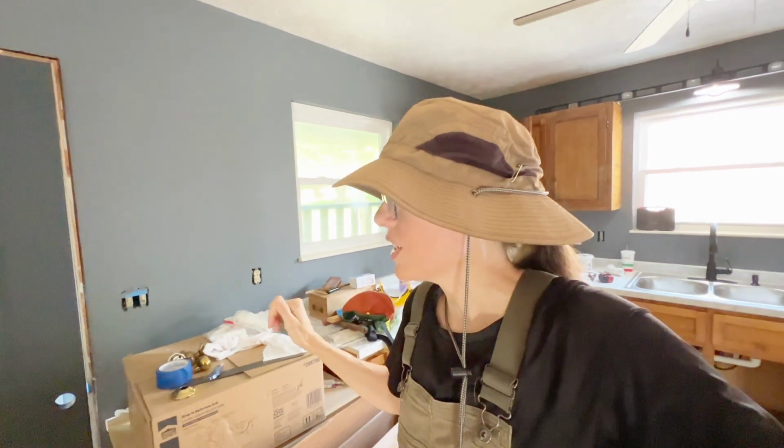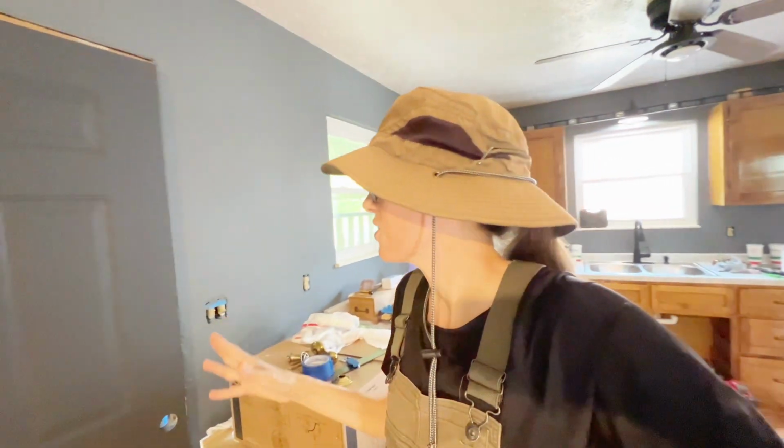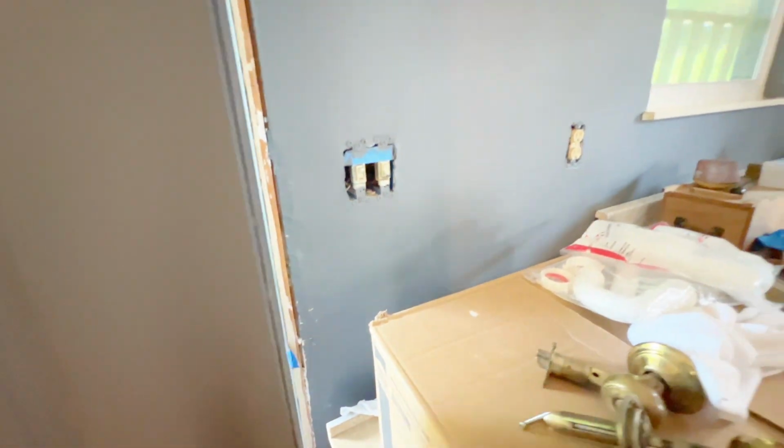But I love it. At first when I put it on there, it looks so dark. Then as it started drying, it really looks good. Well, check it out. I think it really complements the wall color. Let's look at the back side of it.